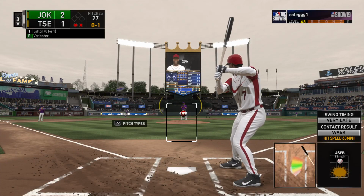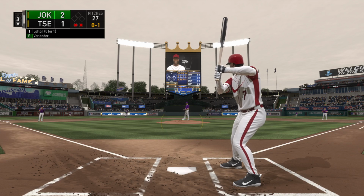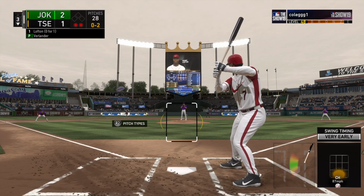This guy's one of the best bunters in the league, but with two outs, I'm not sure that's a really good play right now. He might be forced to go ahead and swing the bat and try to get an extra base hit here with two outs. Oh, got him to swing out of his shoes on that one. 0-2.